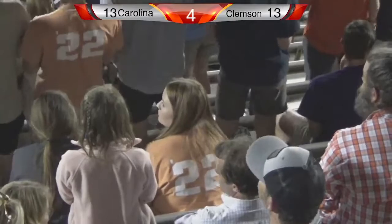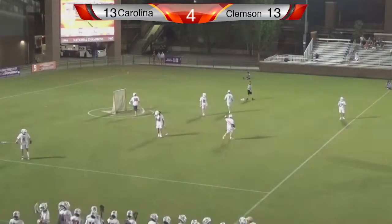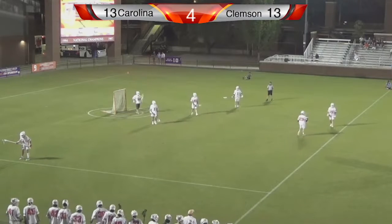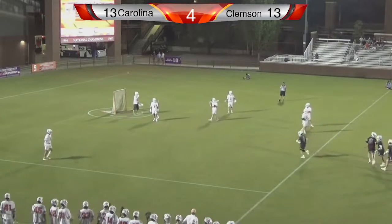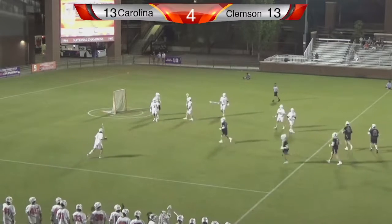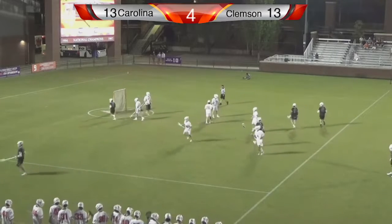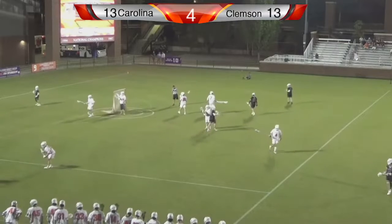Again, 13-13, we are tied with 23 seconds remaining. Don't go anywhere. Fans, we are back with the final 23 seconds of regulation. South Carolina and the Clemson Tigers tied at 13. Number 6 team in the country, the Clemson Tigers. The number 9 team in the country, the University of South Carolina Gamecocks. Again, 23 seconds left. We are tied at 13.